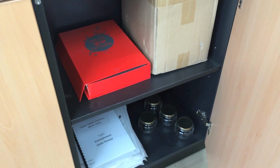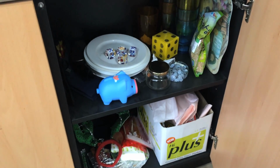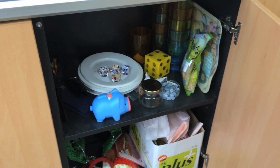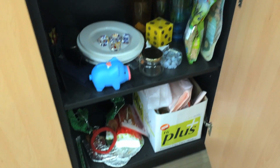I did use the jars for winter camp. We were trying to make butter. It did not work out at all. It ended up turning into whipped cream. Okay, and then this is stuff I actually do use. It's just a bunch of art supplies and stuff for games, and there's like a million cups over there. I actually wore this for Christmas. So we have that.